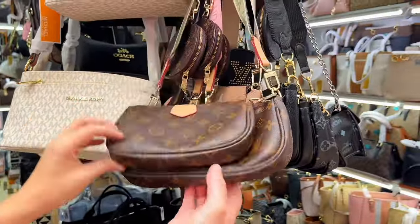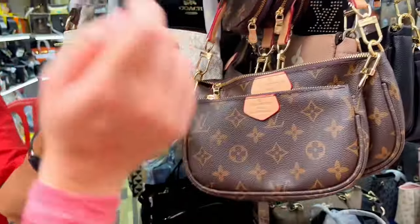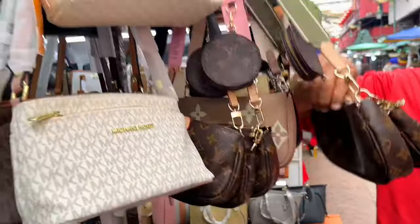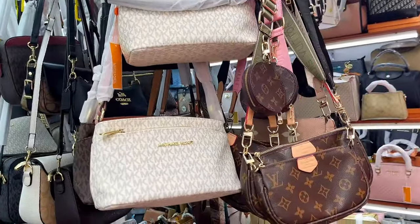Everything is copy. Yeah. But good quality. Look, if you touch it, it's good quality. All the same, except the materials are all different. The material, Korean, nice. Yeah, you can touch it. We want 100 for you.